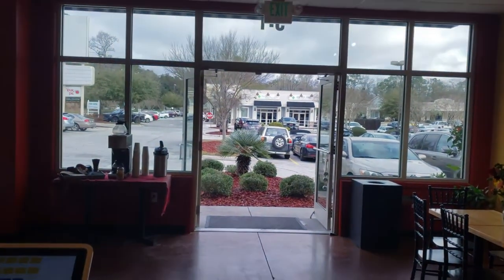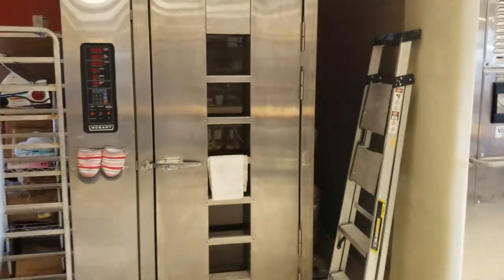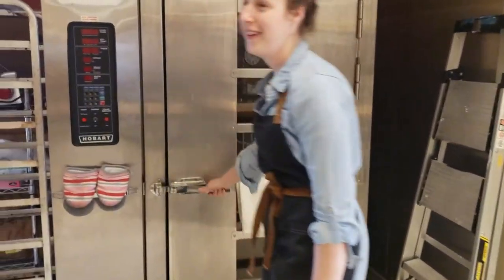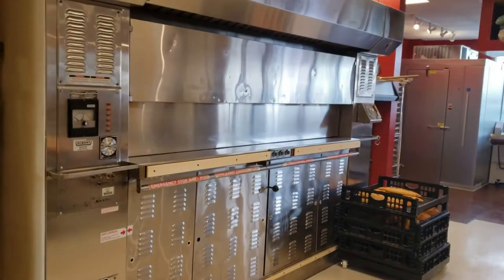These actually came out, we had to separate it off into three separate sections. It was a full day fiasco. That's awesome. So you can just push the whole thing in there. Yeah. Open that thing back up. That's awesome. Instead of two trays. That looks like a big pizza oven to me.